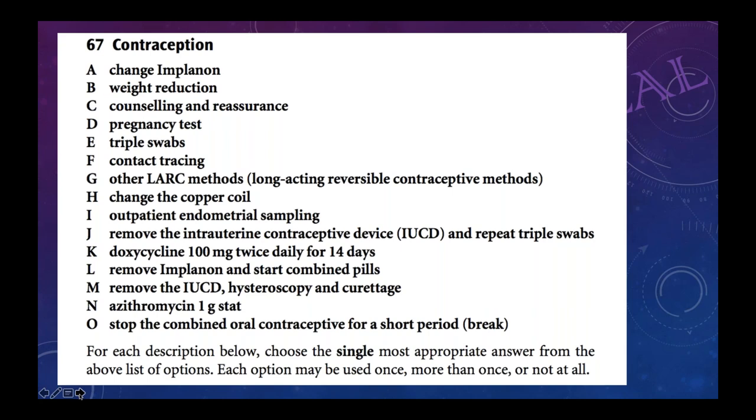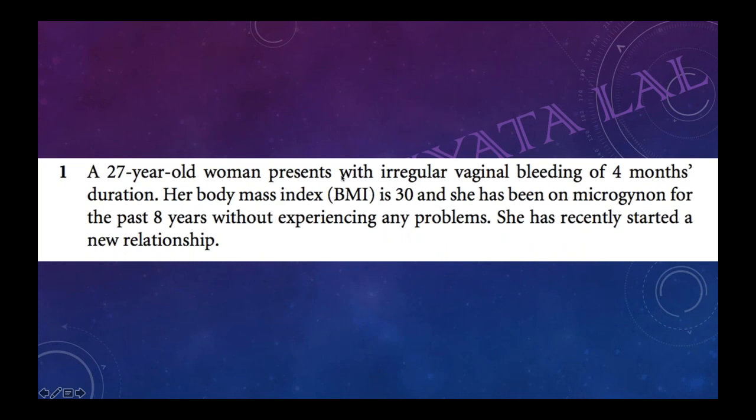Yes. Okay. So now you have to understand. Those who are saying triple swab, that is the right answer. Now I have to give the reason. This patient is having irregular vaginal bleeding. Nalini, this is the question. I will show the options again. She is having irregular bleeding for 4 months' duration. She has been on Microgynon for the past 8 years. So that means she was taking Microgynon for 8 years, so she is adjusted to Microgynon.